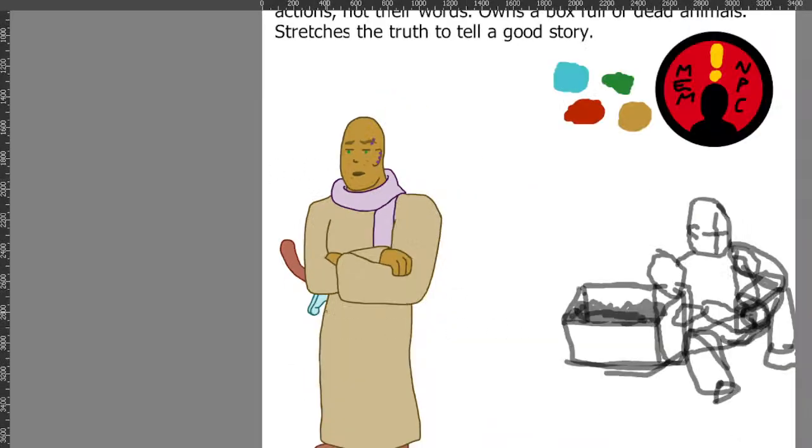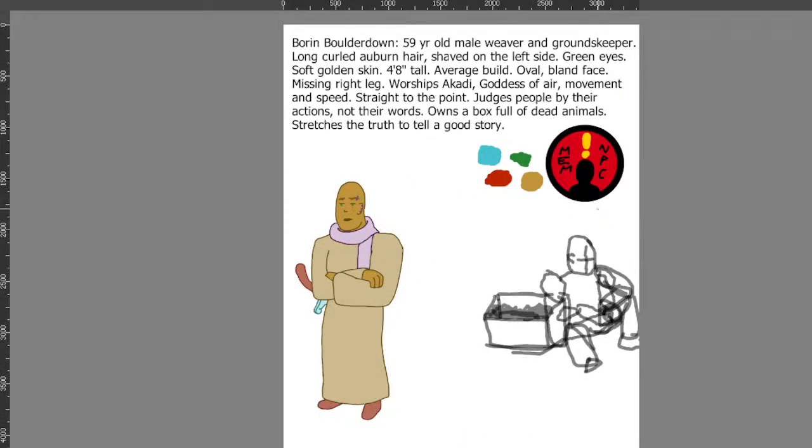Luckily, this next character has smoother skin. Let's get into the other character on that note. So the other character, like I mentioned, has... I feel like there's an implied story here.